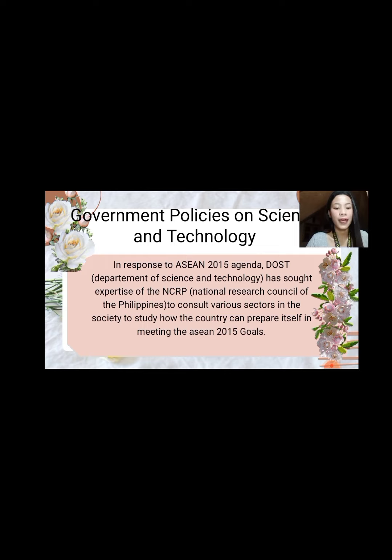Padilla and Concepcion 2015 reported that in response to the ASEAN 2015 agenda, the DOST, Department of Science and Technology, has sought the expertise of the NRCP, or National Research Council of the Philippines, to consult the various sectors in society to study how the country can prepare itself in meeting the ASEAN 2015 goals. As a result of the consultation, the NRCP is expected to recommend policies and programs that will improve the competitiveness of the Philippines and the ASEAN region.